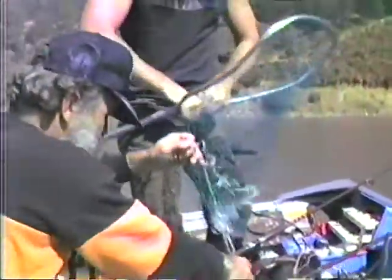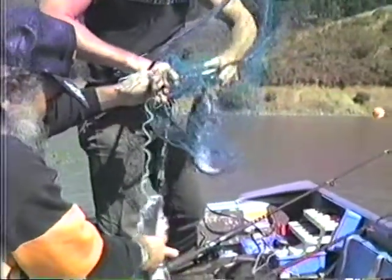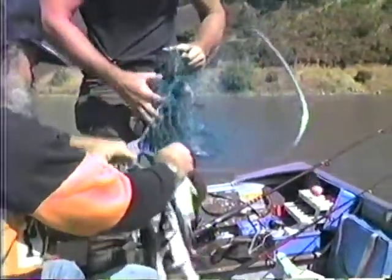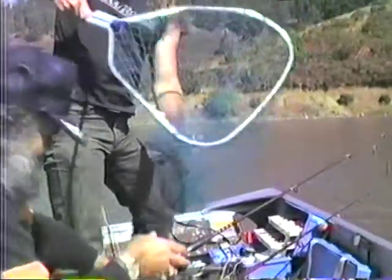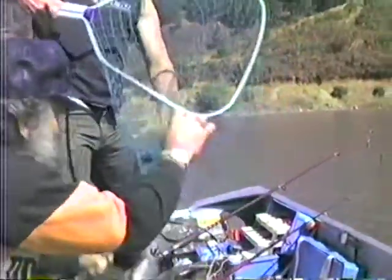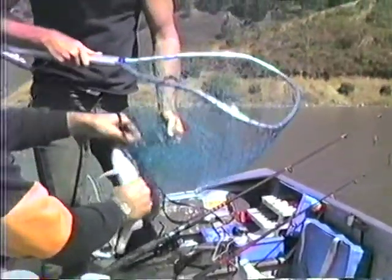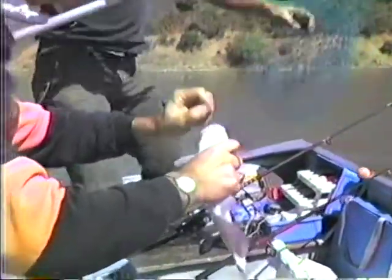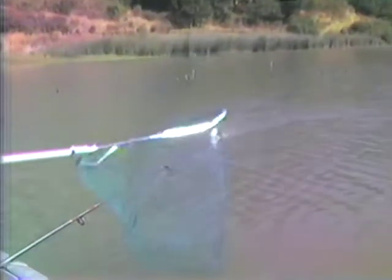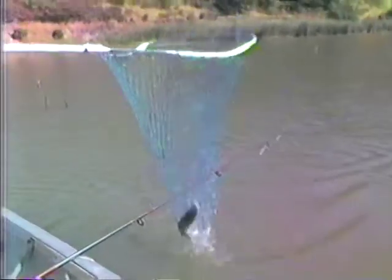Well, I was just stringing the fish up. We'll just take him right off the hook and put him right on. This guy's really tangled. Yeah, I get those barbs straight out there. There we go. Another good size. Yeah. All right, into the net. Got him.